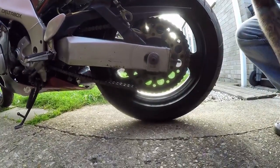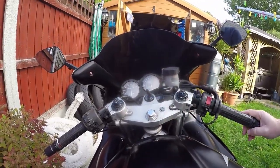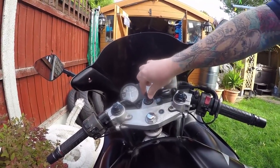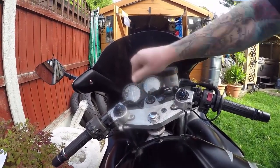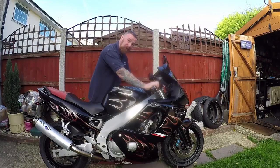Size of the rear sprocket. I mean, that is a pretty big girl there, isn't it? Now, the key on all early bikes, and I must admit, these are no better. The Yamahas are notorious. You really have to wiggle this key to get it to do anything. A little bit of choke, clutch in.